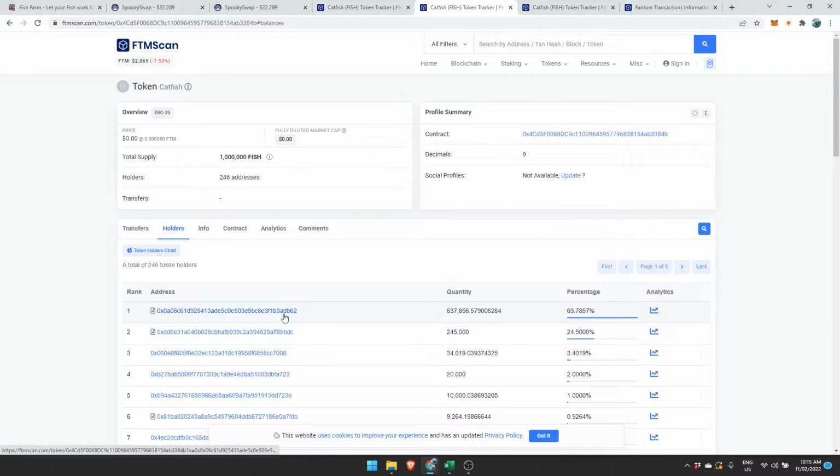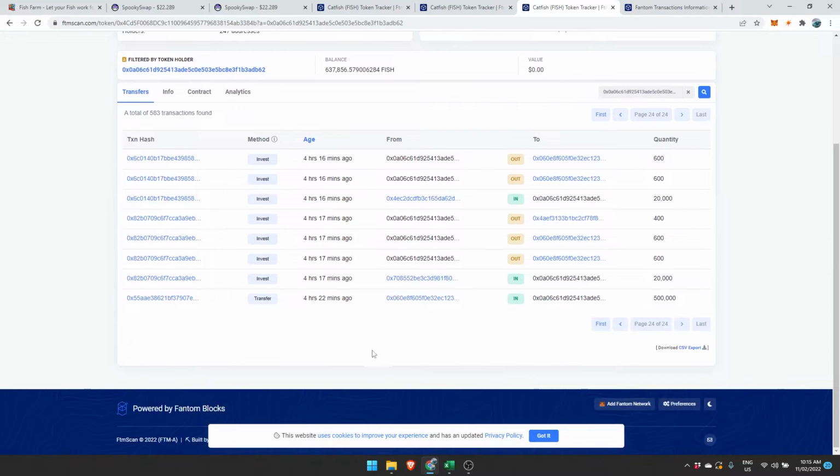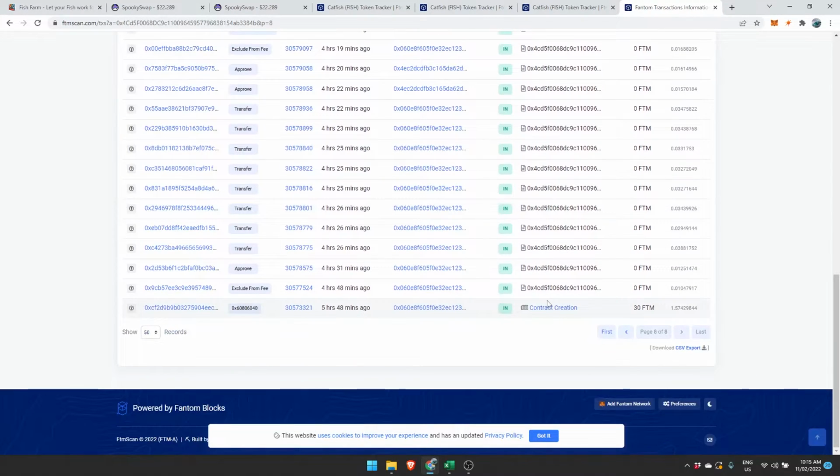Here we go, ADB62. ADB62 is the address we're on here. 24 pages at the moment worth of data, and you can see that it's 4.5 hours old as far as this particular contract goes. And if you go all the way through, you'll be able to find the contract creation, which is a little under 6 hours ago.